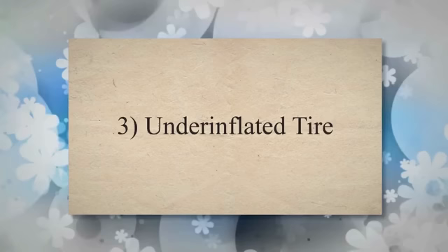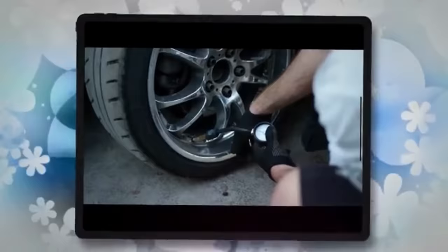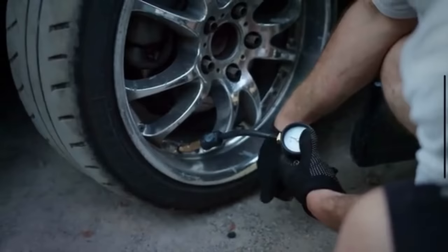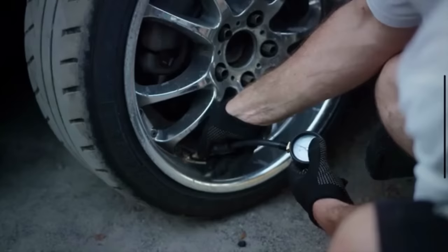3. Underinflated tires. Underinflated tires create more rolling resistance, requiring the engine to work harder to move the vehicle. This results in increased fuel consumption. Regularly checking and maintaining proper tire pressure is important.